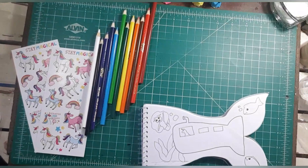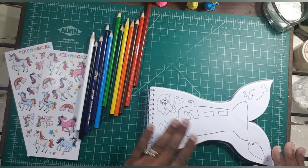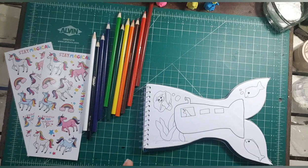Okay, I'm all lined up and I made one little boo-boo, this little indentation right here. While I was erasing, it kind of got away from me and the paper creased a little bit, but I don't think that will bother me. I have my illustration all finished. I did an undersea theme, so I have a couple fishes, a little unicorn and a little mermaid, and so now I'm going to be doing my coloring with these Crayola coloring pencils. So let's hop to it.